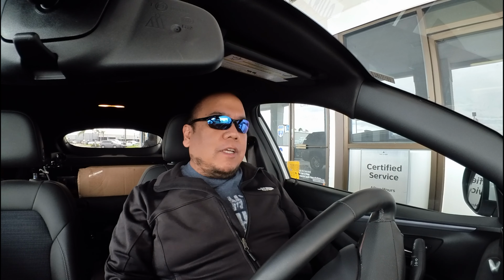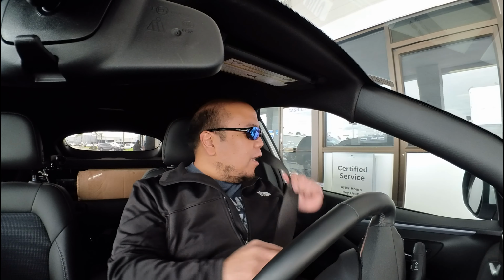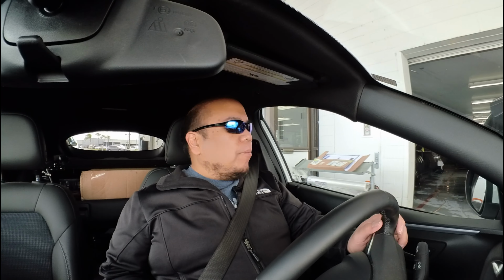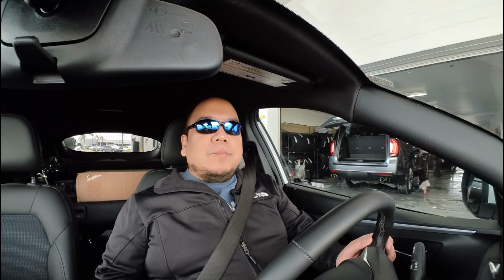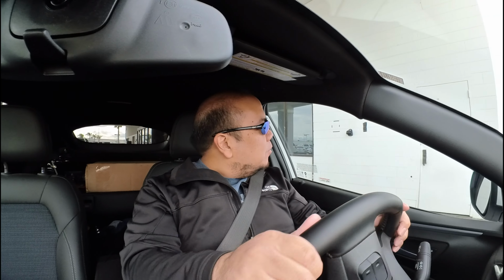All right, we got it here right behind us. As you can see, we're gonna go somewhere and put them in. It's very tight parking here at Mataga Buick GMC. They do not have a very good setup if you're just getting something from the parts department. But this is where I bought the vehicle from.